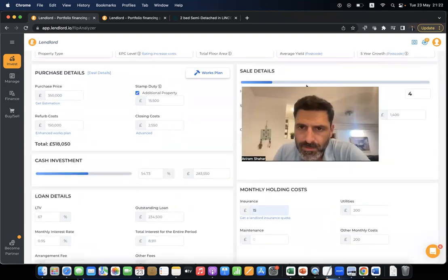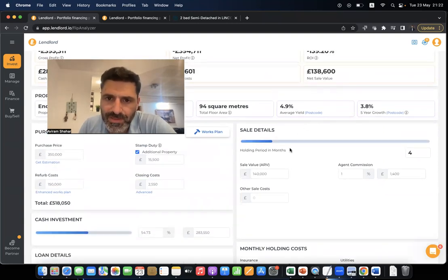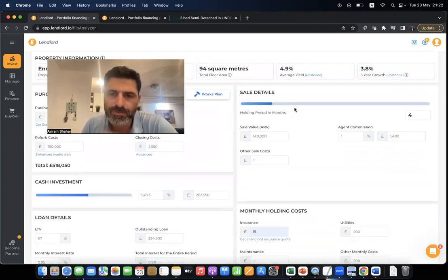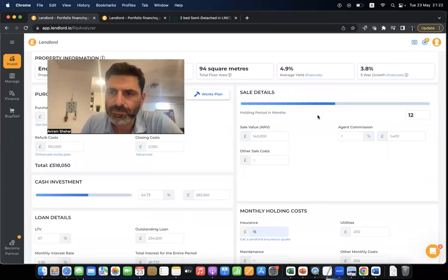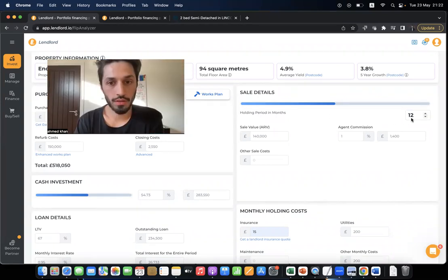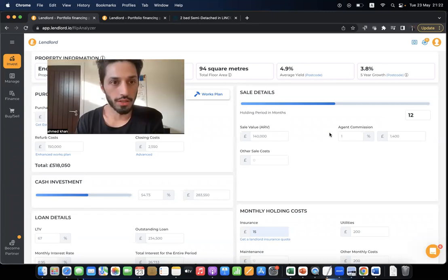All right. Okay, and then the sale details. So first, I think the most important thing, the length of the project. So how much time do you think? I'd allow 12 months, just to be on the safe side. And this should be the time to your exit strategy, so either if you're going to sell or refinance. Correct. Then you need 12 months. You need to take into account that you need to complete the renovation, get it on the market, and everything else which comes with it.